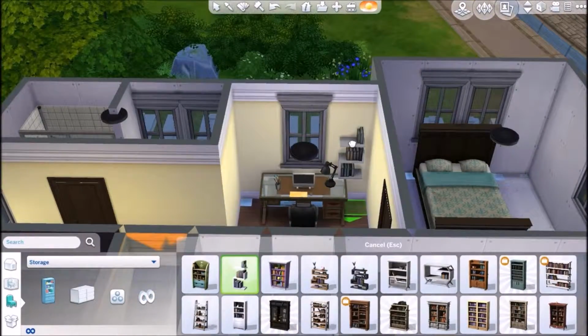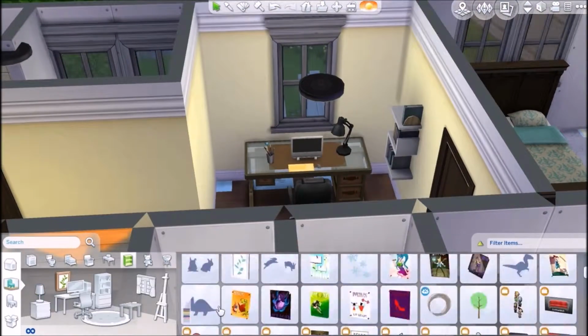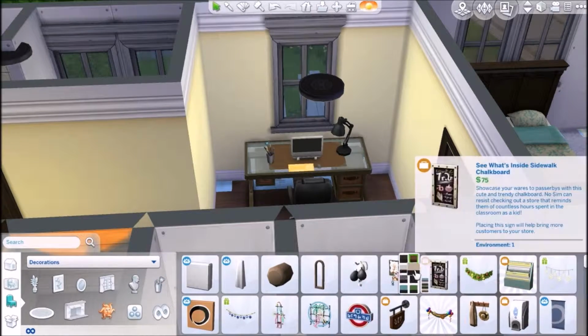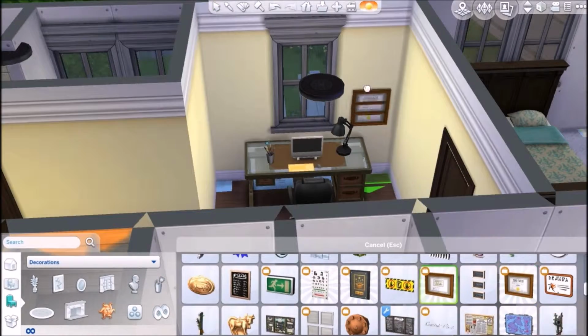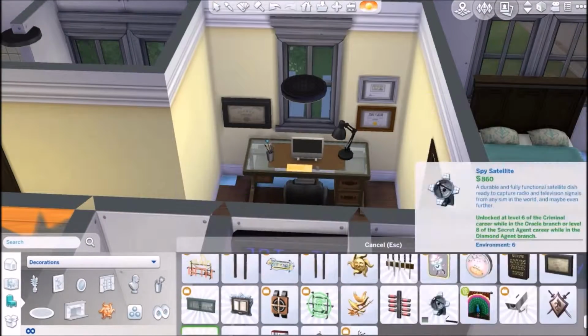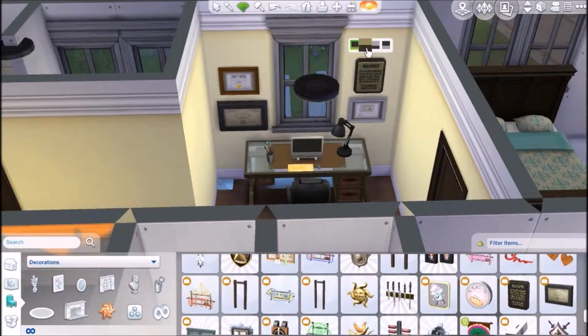Oh yeah, this was my vision for this office. I don't usually use dark colors and all these awards and stuff that I'm going to put up. But my idea was that the dad in this household, or the man of the household, is, or woman.